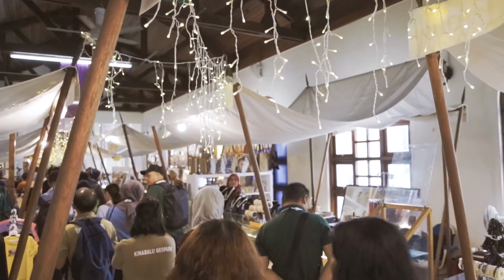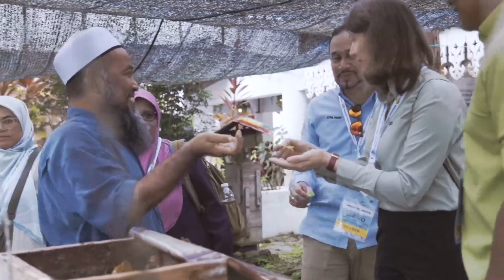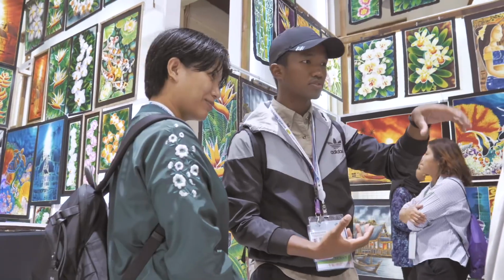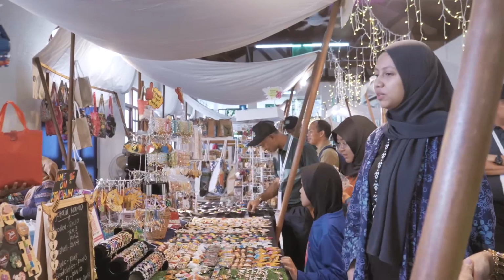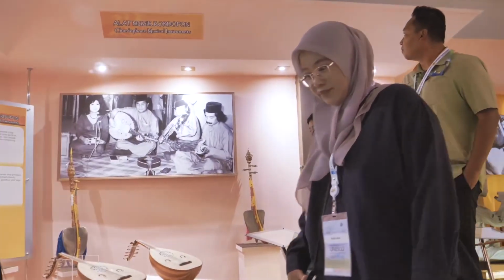Langkawi Craft Complex is very important for Langkawi UNESCO Global Geopark because handicraft represents the community of Langkawi. So this is one of the main attractions that visitors who come to Langkawi should visit, because this is where tourists can learn about the people of Langkawi.